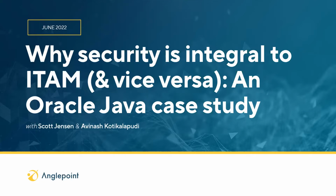And I'm happy to present here with my good friend Scott and explore this topic around security and ITAM and how they are integral to each other. So excited to present with you, Scott. Back to you.